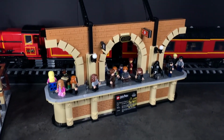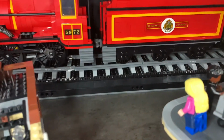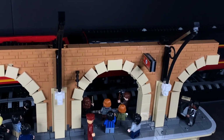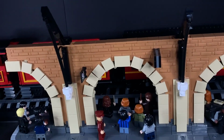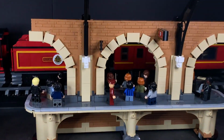For the purpose of sharing with you guys the other side, I've decided to disconnect the platform itself from the train, which is actually connected via those Technics. But on the other side, you pretty much just have the exact same thing, except for these rods here, which I think add a nice round effect to the build here. And of course, the Technic pins at the very bottom.